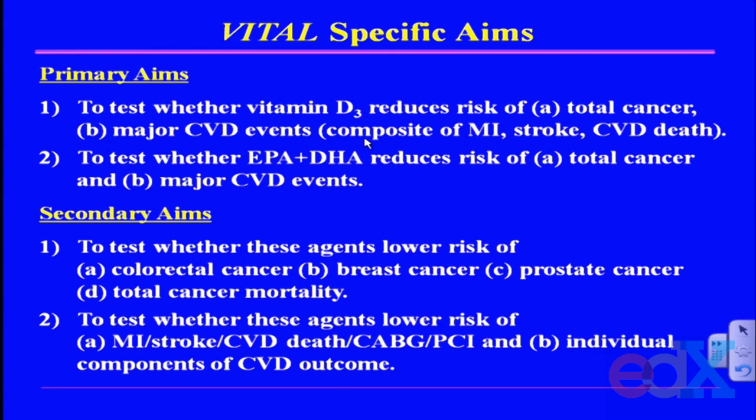Now, major cardiovascular events is a composite of several major outcomes: myocardial infarction, stroke, and cardiovascular death. We want to look at the same outcomes in relation to the omega-3s, EPA and DHA. For efficiency, I'm going to focus most of the talk on vitamin D, but virtually all of what I say also applies to our efforts to study the omega-3s, EPA plus DHA, or fish oil as well.